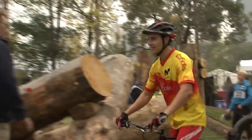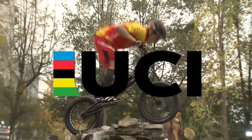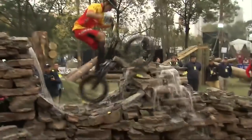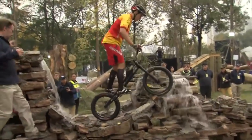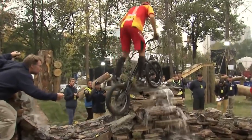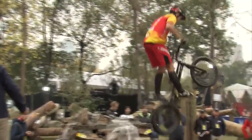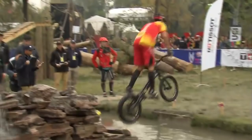Well, he's enjoying it. All right, 50 points. But what a ride there. That was absolutely awesome. Yeah, his accuracy was great on that rock log section. He did it so quickly, and that's what's important there. Yeah, these riders have got to keep moving because this section's a very long one.